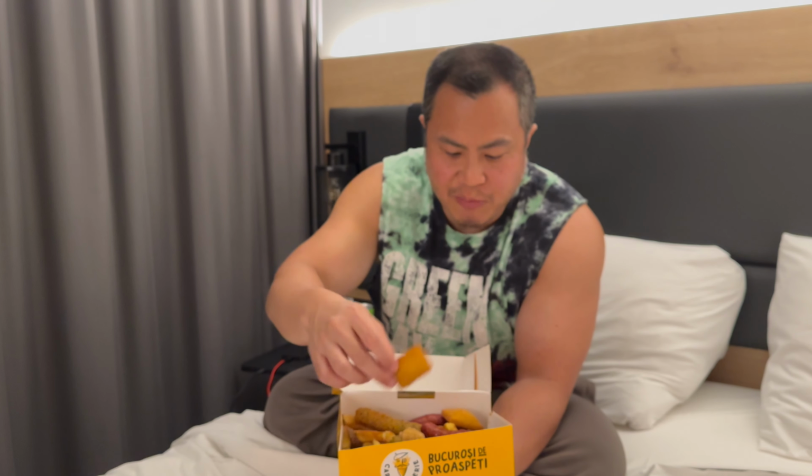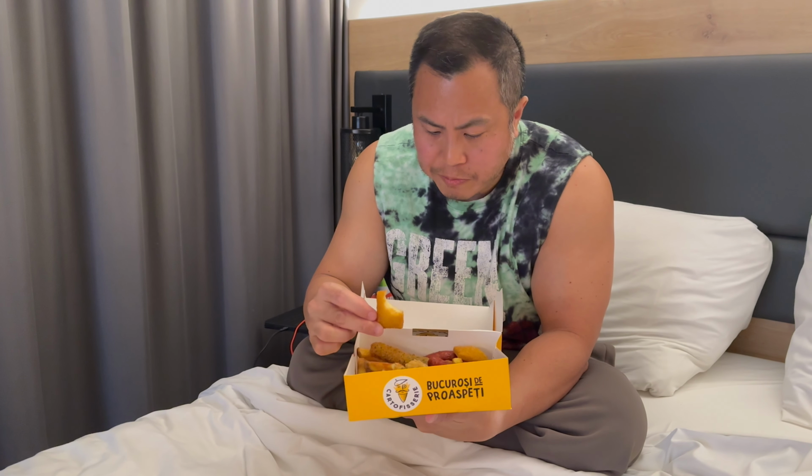All right, I'm gonna try the ravioli. Nothing special, just like a bunch of cheese in there, but cheese and breading. I'm trying the nugget. Oh, the nugget's actually pretty good. It's like white meat nugget. And finally, I'll try the sauces.